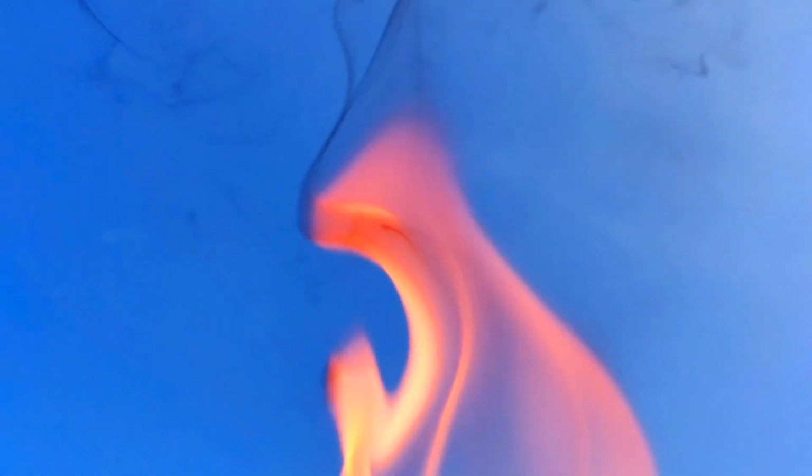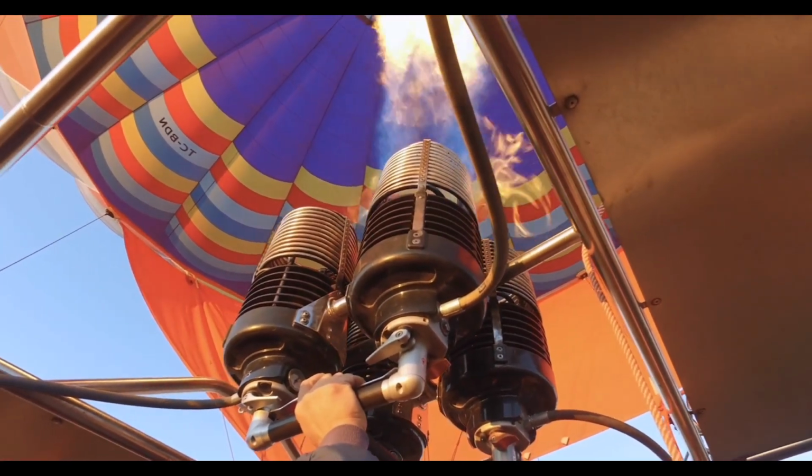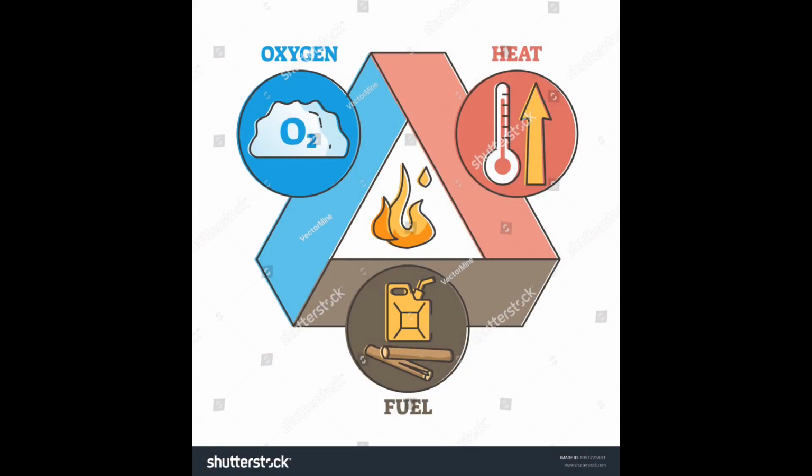Today, we're going to break down why fires burn. It all starts with something called combustion, a process that powers everything from campfires to engines. To understand why fires burn, we need to look at the fire triangle. This simple diagram shows the three things needed for a fire to start and keep burning: heat, fuel, and oxygen.